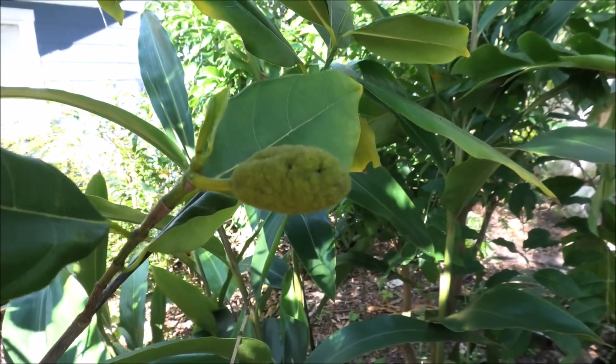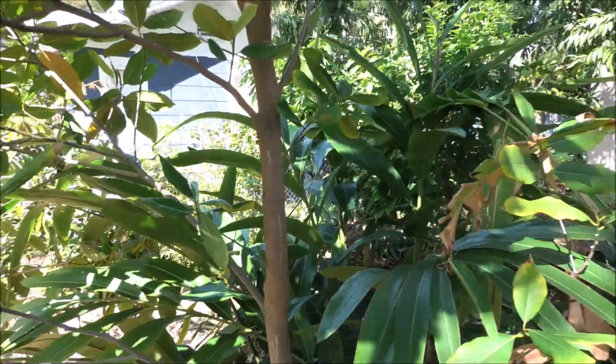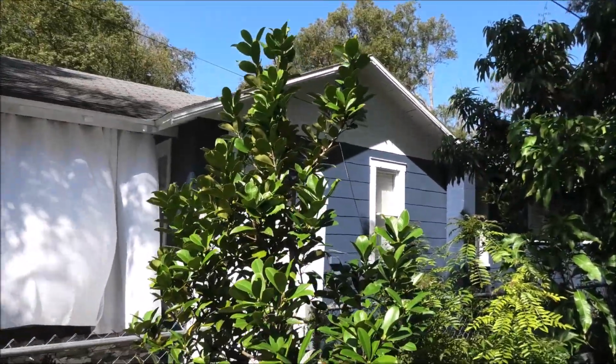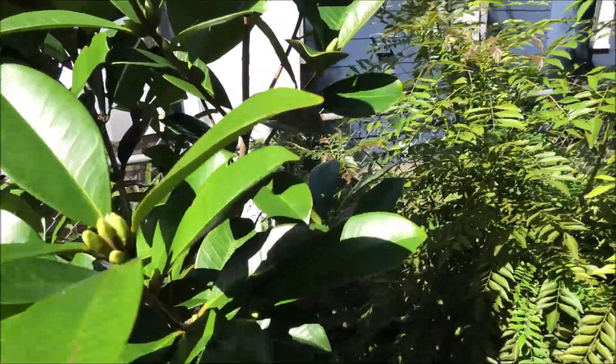We have a male jackfruit flower here. This jackfruit's been in the ground for several years now. This is my Grumichama bush. It is loaded with little flower buds that are just starting to pop here.